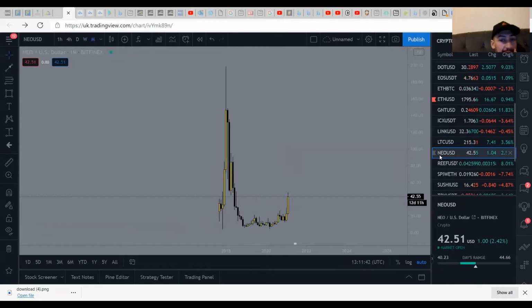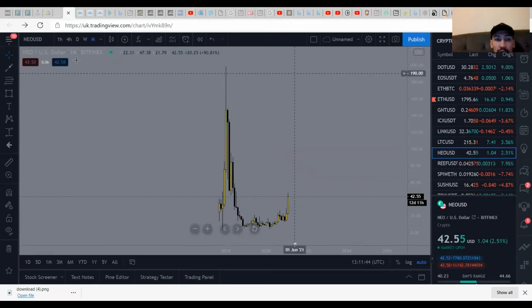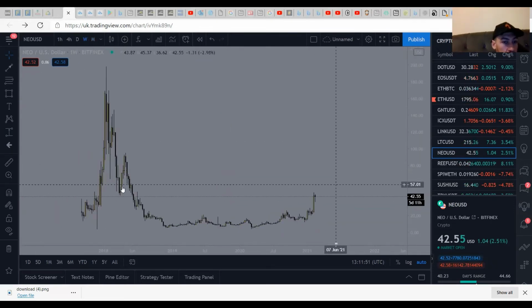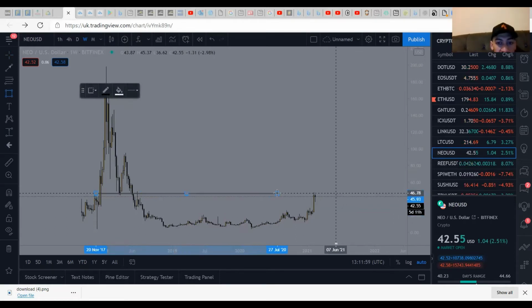Neo's another great coin. Wow, that's got a lot of catch up to do. I don't think Neo's as big as Litecoin, but price action looks really good. This one's still a little bit worrying here. We haven't actually broken past this level, but it's got catch up to do.